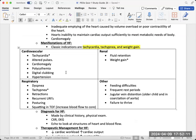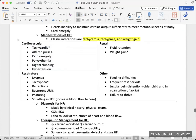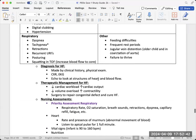There's also other symptoms, right? Because cardio and respiratory go together. So they can have all these other ones: altered pulses, cardiomegaly, polycythemia, digital clubbing. They could have recurrent upper respiratory infections, squatting if it's due to tetralogy of Fallot, right? They can have poor feedings, as we said with everything, failure to thrive, not wanting to really eat, jugular vein distension, all of those things. They'll need frequent rest periods. Yes, they will need that. But the main symptoms are tachycardia, tachypnea, and weight gain.